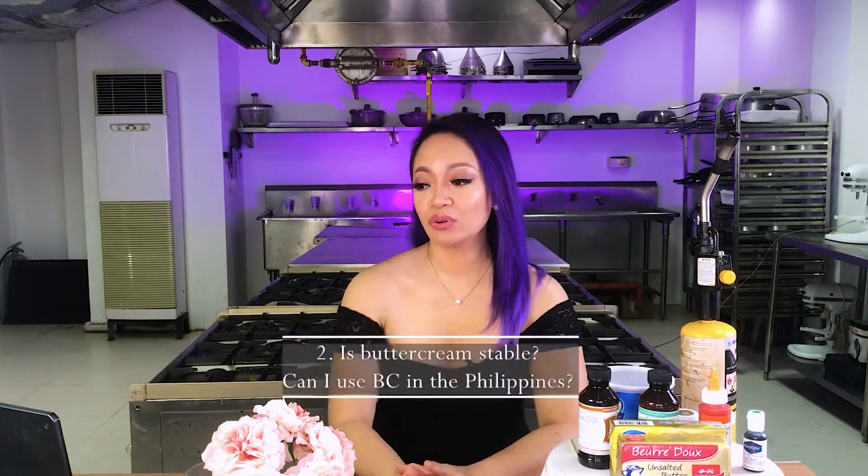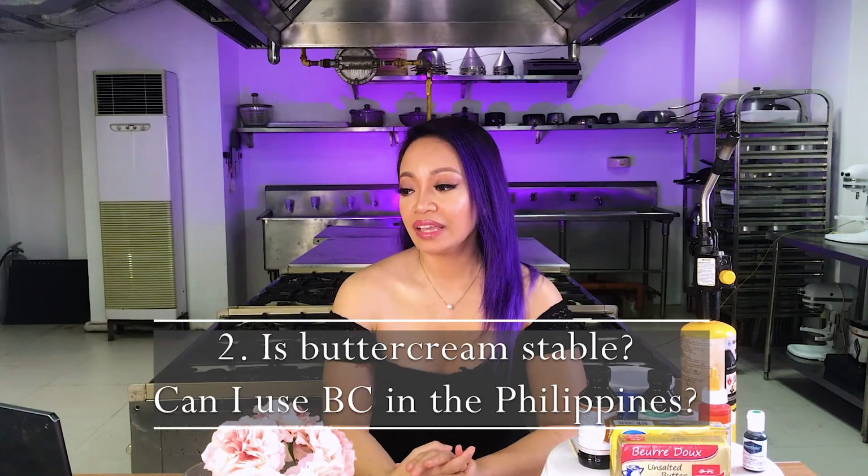Question number two, is buttercream stable? I get asked this question all the time. Can I use buttercream in our climate? I live in the Philippines and I use buttercream all the time. Okay, I use buttercream for all my cakes. If you've seen my cakes, yung mga malalaki, 5 tiers, 4 tiers, 5-tier cakes, most of the time the filling is either cream cheese frosting or buttercream or ganache, but most of the time it's buttercream. All the buttercream cakes that you have seen me post, they're all either faux, Swiss, or Italian. So yes, you can use buttercream in the Philippines, definitely.